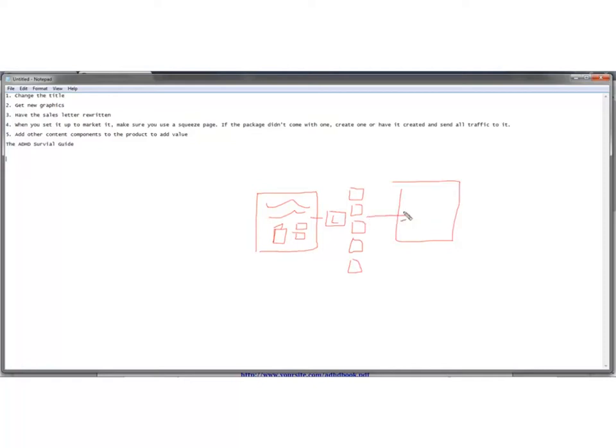So if you're going to just set these up and sell them yourself, you'll want to drive traffic to your squeeze page and let your list within your autoresponder do all the selling and get these people to your sales page, okay? So make sure that you always either create a squeeze page or have one created. And then, as I say right here, add other content components to the product to add value.